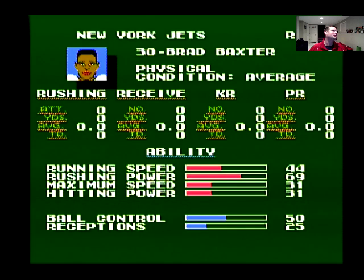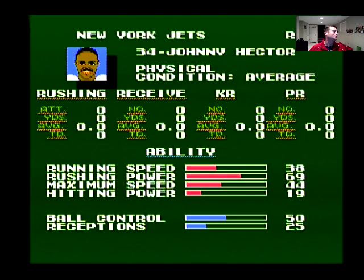Brad Baxter, 31 maximum speed. Receptions 25, he's staying on the bench. Johnny Hector, now there's a little bit of value in him. He's 44 maximum speed. Receptions are low, 25, and hitting power 19.